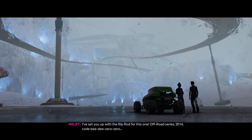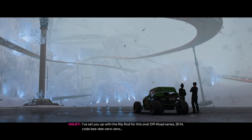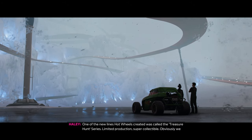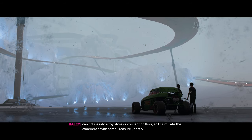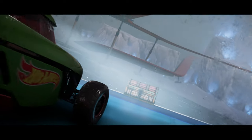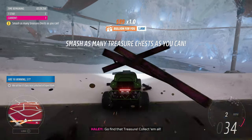I've set you up with a rip rod for this one. Off-road series 2014, code BD00. One of the new lines Hot Wheels created was called the Treasure Hunt series. Limited production, super collectible. Obviously, we can't go into a toy store or convention floor, so I'll simulate the experience with some treasure chests. Go find that treasure! Collect them all!